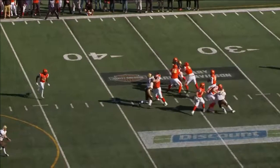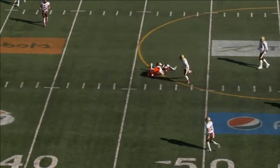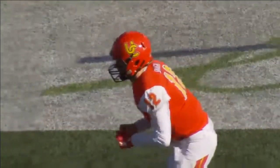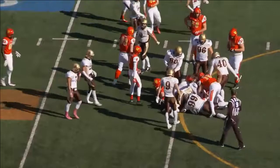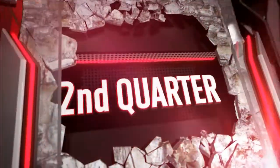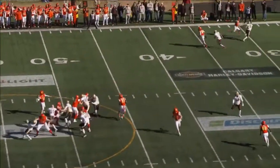Sinagra stepping up into the pocket, evades the rush, has a man over the middle, and that is complete at about first and 10 for the Dinos. Zeros on the clock. Last play of the quarter. Handoff to Stewart. Stewart goes into the line. Not much of anything there. He'll have a yard, maybe a yard and a half. Now it's the Dinos first and 10 at the 45 of Manitoba.